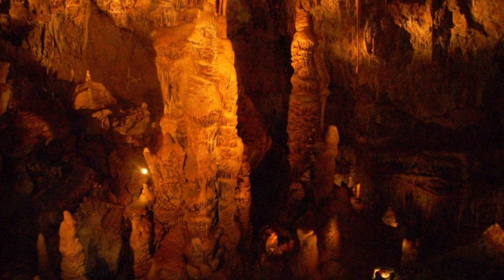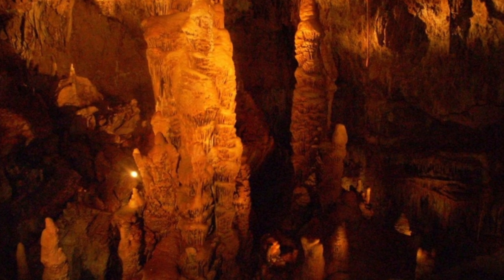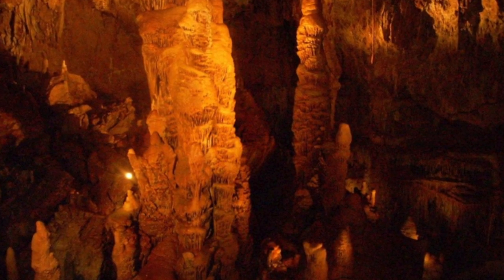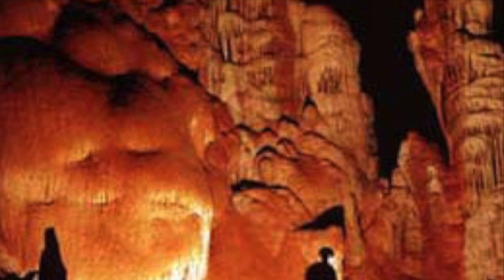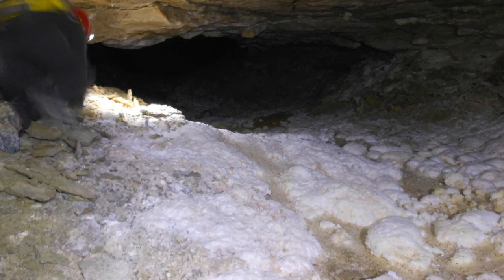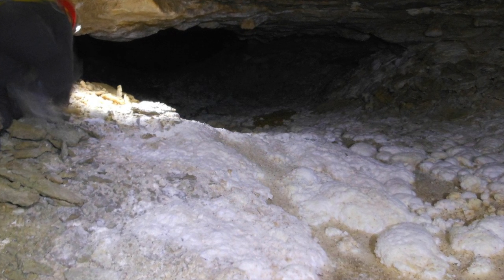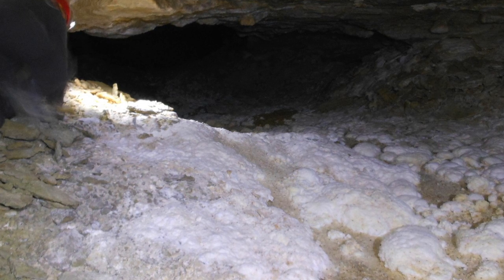The Throne Room also boasts the tallest and most massive column in Arizona. The name of the column is Kubla Khan and has been measured to be 58 feet tall. Located in the Big Room, the world's most extensive formation of brushite moon milk.